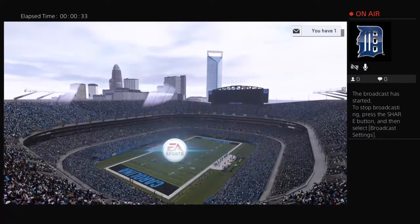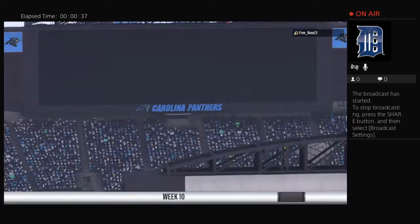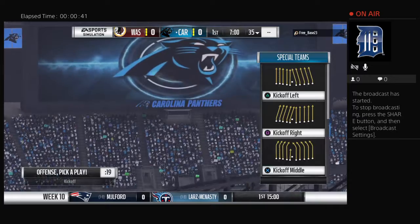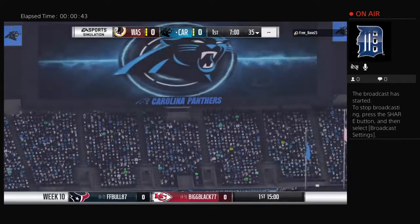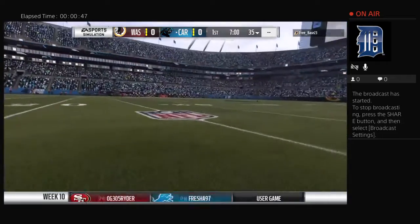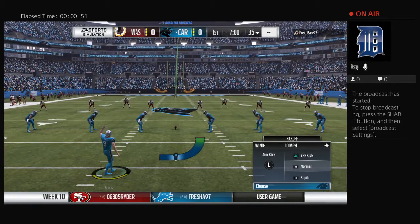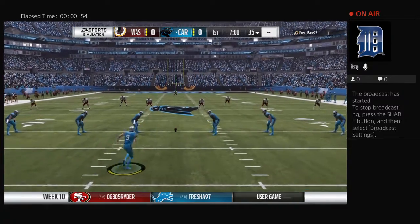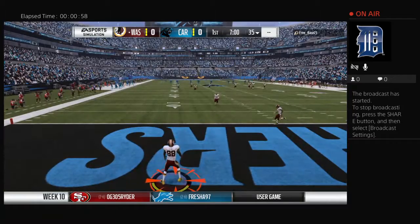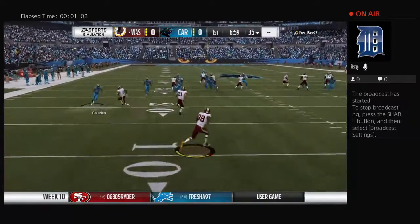EA Sports coverage of the NFL finds us at Bank of America Stadium in Uptown Charlotte. Nothing like the fanfare of introductions to an NFL game, and that was in evidence a moment ago. Fireworks, pyrotechnics, you name it. This crowd is ready as their guys get set to match up between the Washington Redskins and the Carolina Panthers. The shadow's starting to get a bit longer. Week 10 of the NFL season is here, and we're underway on EA Sports.